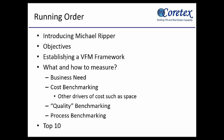Sorry about that. So just quickly to run through the running order again. A bit about me, objectives, setting up a VFM framework in the context in which to evaluate value, and then how cost, business need, quality, process can be used to measure, and then the top 10 issues that we think you should be taking from this and making sure that you've got covered going forward.